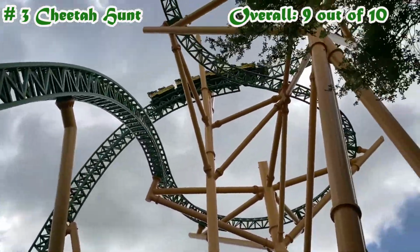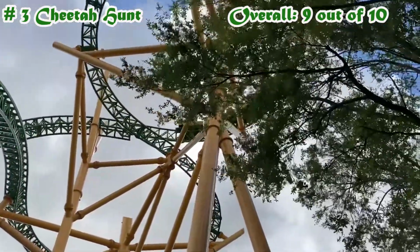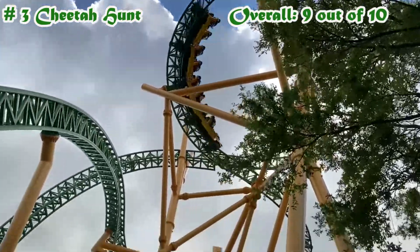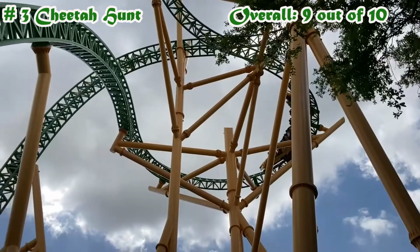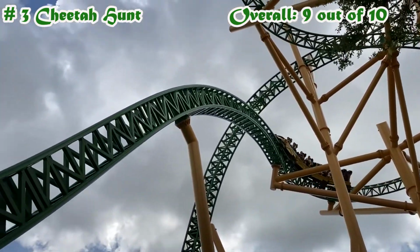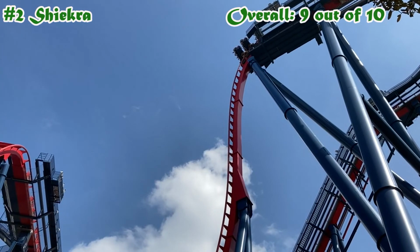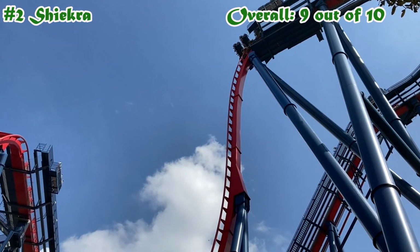Lower ranked roller coasters are still very solid for what they are, and higher ranked roller coasters are enjoyable but could easily be better. If you're looking for an enjoyable park to ride a variety of different coasters, then Busch Gardens Tampa Bay should easily make your list as a great coaster park.